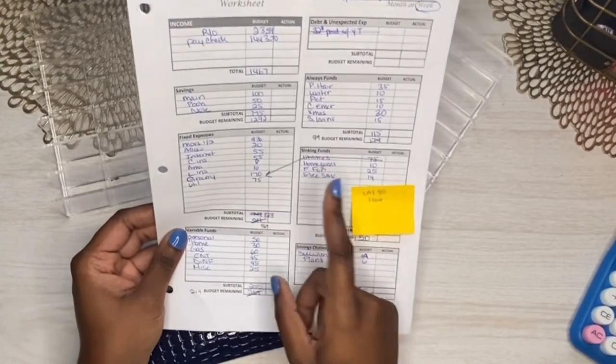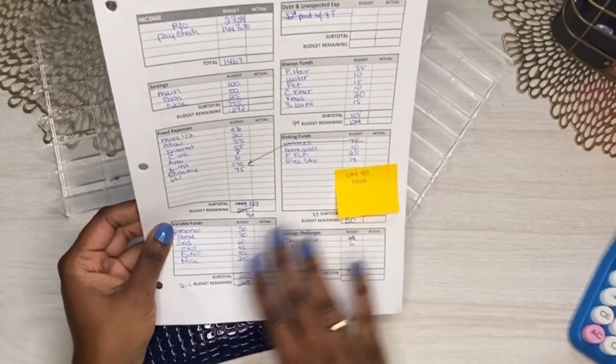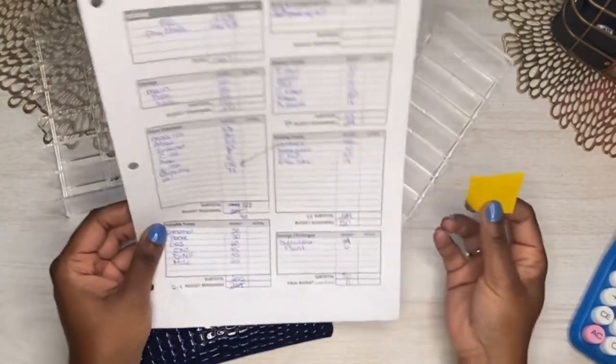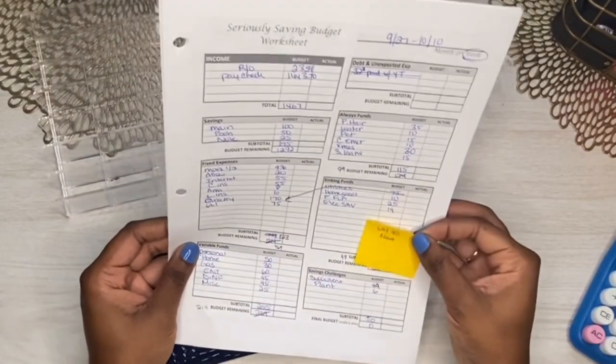So I made that adjustment. And of course, I had to change the balances. But nothing changed as far as totals. It just got moved over. That's all. So you'll see nothing else changed. It just got moved over to fixed expenses.